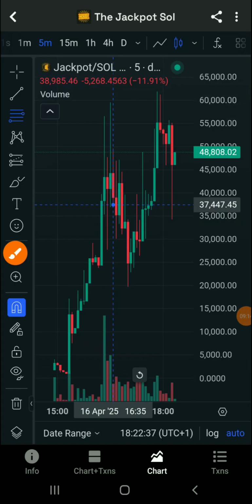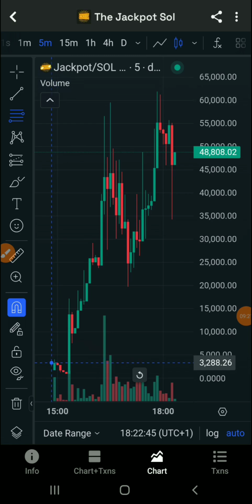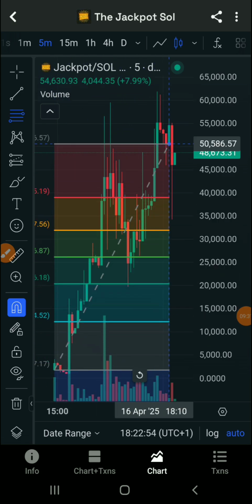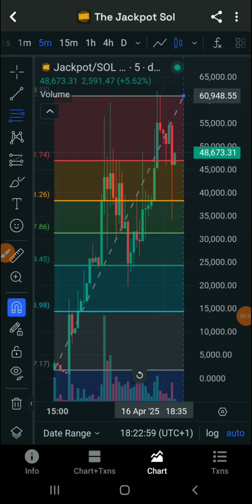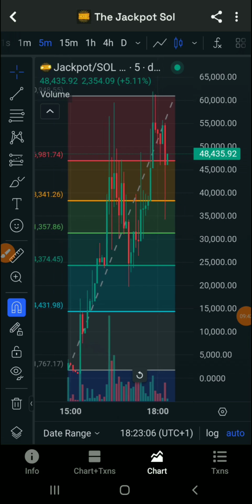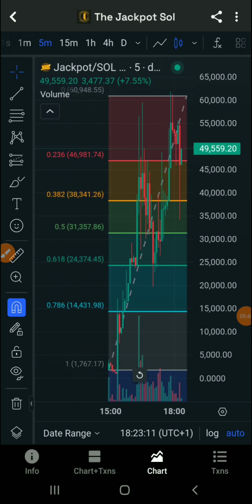When you click on Fibonacci retracement, you're going to see this plus cursor. All you have to do is go to the place where the price started and click on the screen to capture the starting price, and then draw the price to the highest high that the coin has made. Okay, and then double tap the screen to lock this Fibonacci effect on the screen. Okay, so you just zoom out a bit so that these numbers right here can be visible, right?